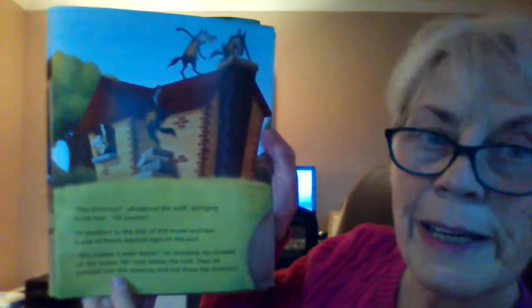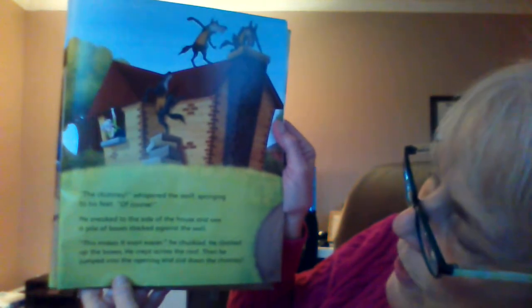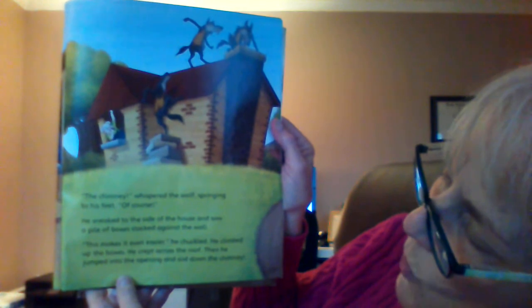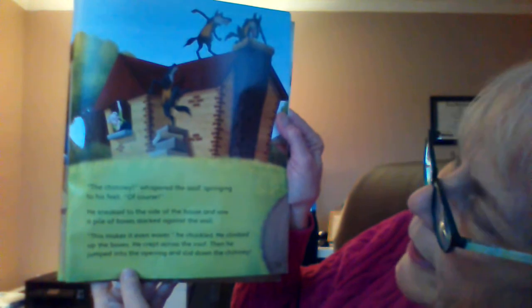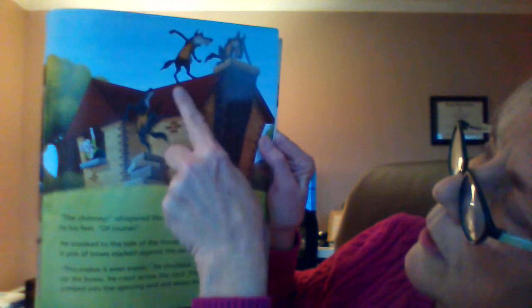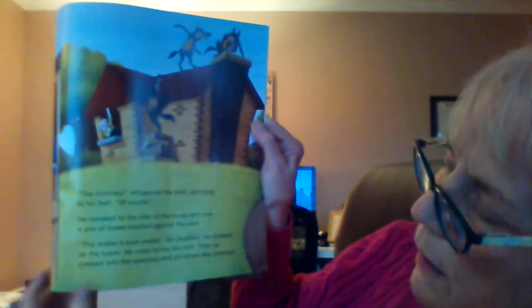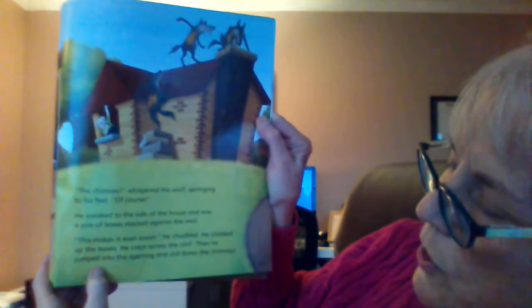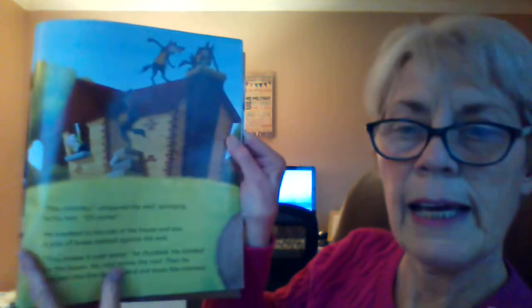The chimney. The wolf had an idea. "Yes, I can go in through the chimney." He sneaked to the side of the house and saw a pile of boxes stacked up against the wall. "This makes it even easier. This is like a ladder." He got on top of the boxes. He got to the roof, to the top of the roof, and he crawled over to the chimney. He started to go down inside the chimney to get inside the house.